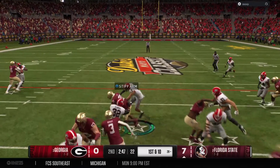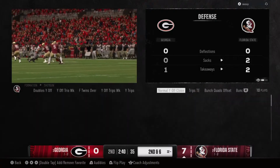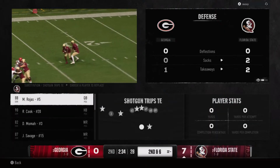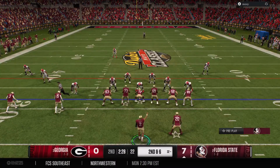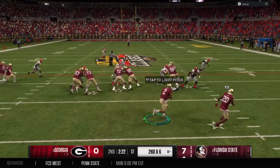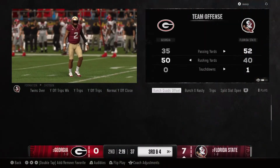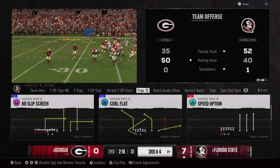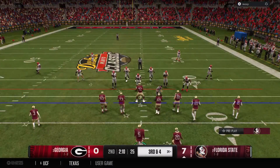And then first down, right back to the running game. It's not a huge gain here, but if you add up multiple runs like that throughout the course of a game, by the fourth quarter, you're going to start to see that affect the defense. A gain makes it second and medium. Here's the option play. Pitch play to the back. This is the sixth play on the drive.